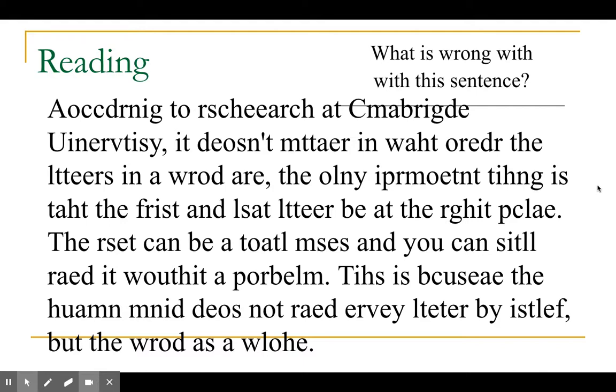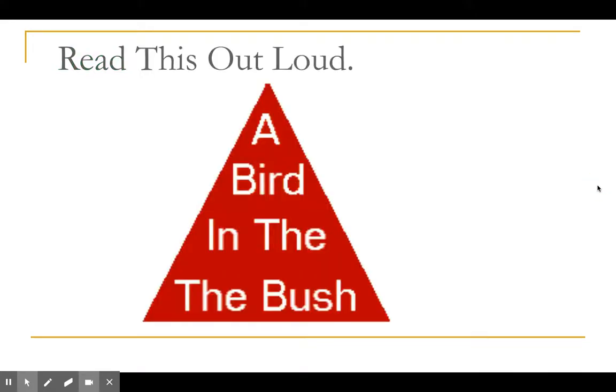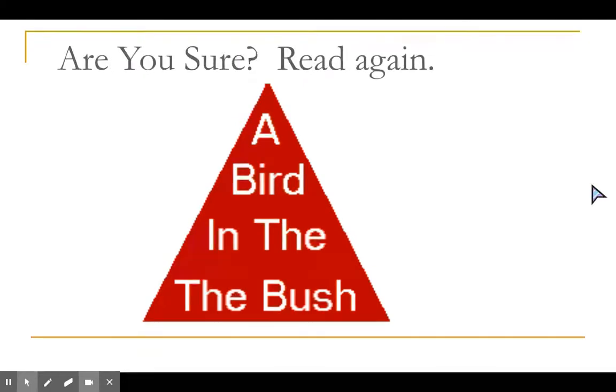You could read this according to research. Kind of crazy. I'm not going to read it out loud. I'm going to let you guys read it. You can pause it if you didn't finish reading it. Read this out loud. Are you sure? Read it again.